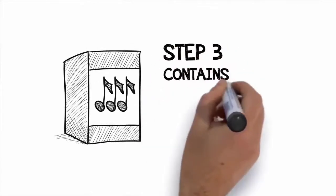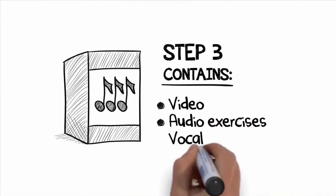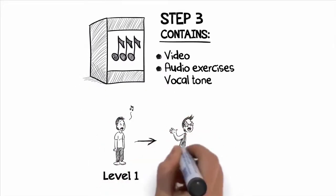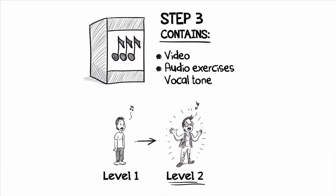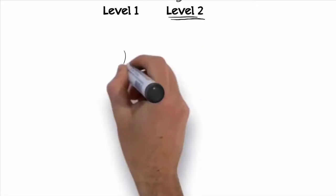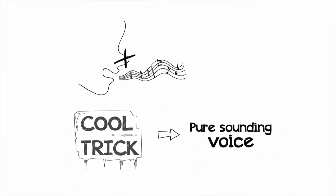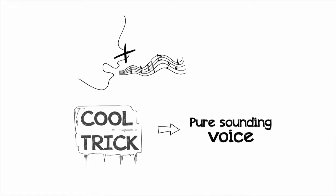Step 3 contains videos and audio exercises that will develop your vocal tone. You'll start to take your voice to the next level as you learn how to use your resonators to open up your voice so that you can sing freely and confidently. Plus, you'll discover how to eliminate nasality from your voice, and I'll give you a really cool trick that will give you a full and pure sounding voice even when you're singing at the top of your range.